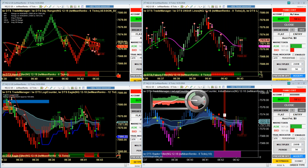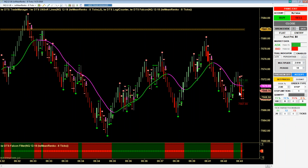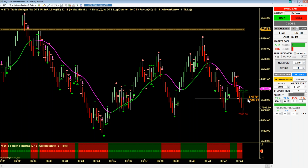Okay, another possible late filter entry building here on the Falcon. No signal yet, but we have the trend line holding. We have the filter out of sync. There we go. So now this is a late filter entry signal. See, I should talk less and do more. I was going to say I'll set it up and show you how it works. I'll set up the trade first and then I'll explain it.